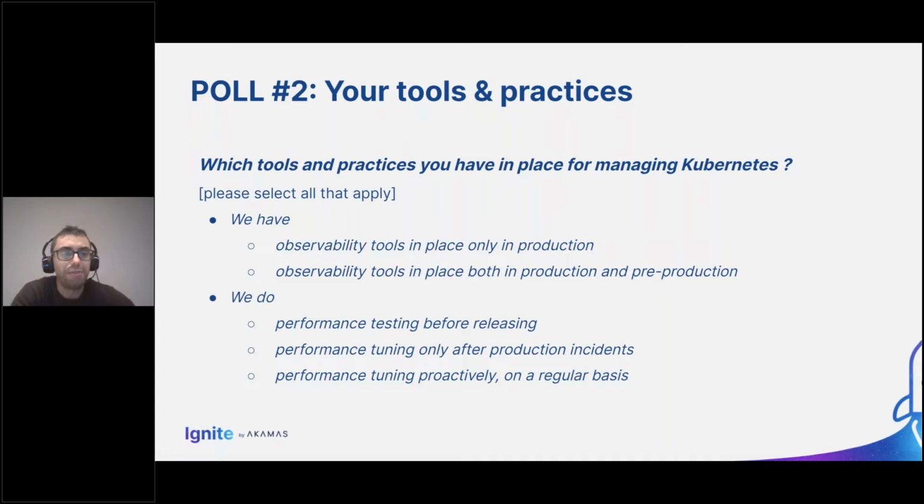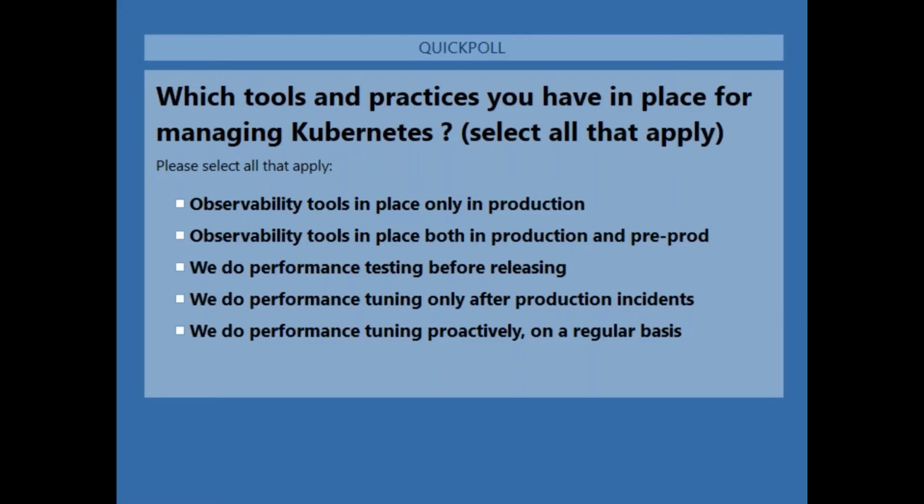I guess now it's time for the second poll, Giuseppe. And here is our second and last poll. Which tools and practices do you have in place for managing Kubernetes? Whether you have observability tools only in production or in production and pre-production, whether you do performance testing before releasing, only after production incidents, or proactively on a regular basis.